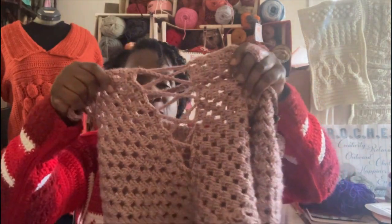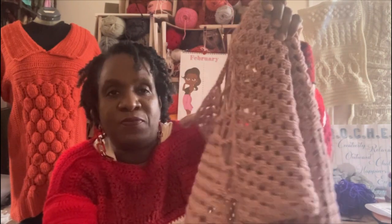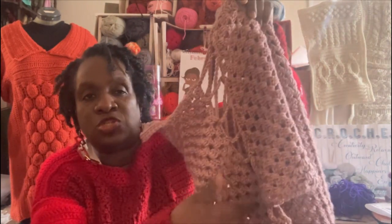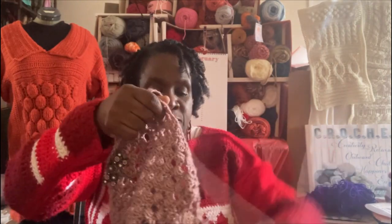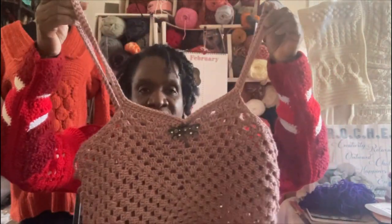But what I did for the granny squares, I did like a string through it so I could tie it up. So all I did was like a chain 200. And then instead of sewing the sides up, I just wove the chain strap through it. And I did it on this side too. And I think it came out really cute for the evening event.